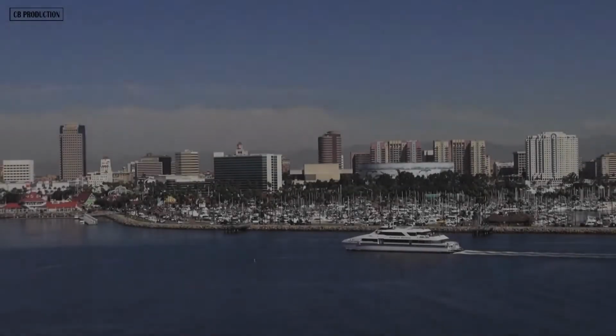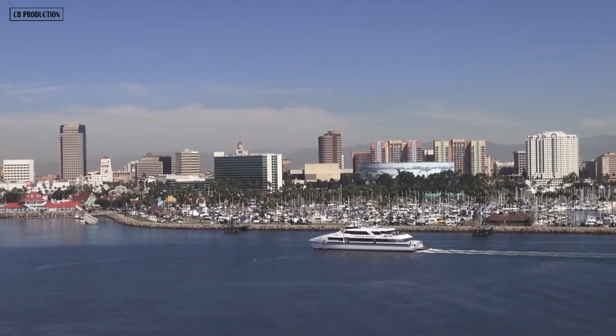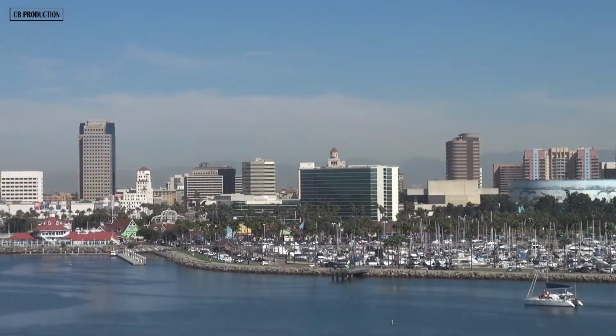Long Beach, California. The beautiful city, located right at the heart of Southern California, is well known by ocean liner enthusiasts and maritime historians around the world. On the morning of December 9th, 1967, history was written here.